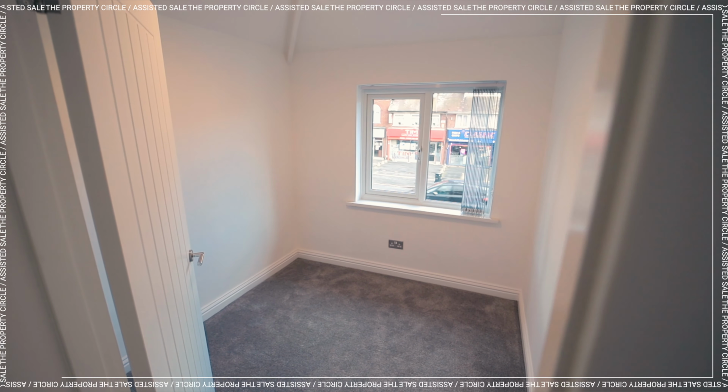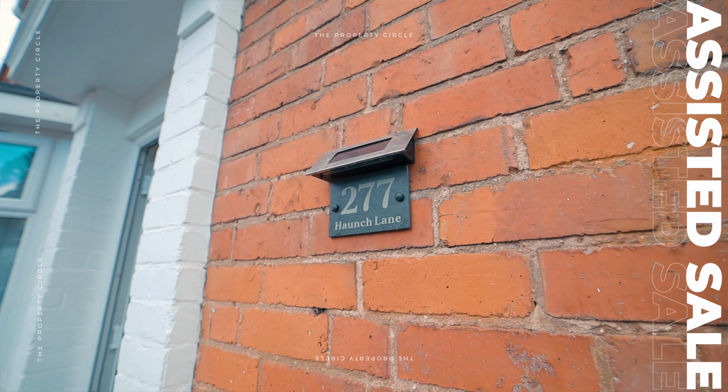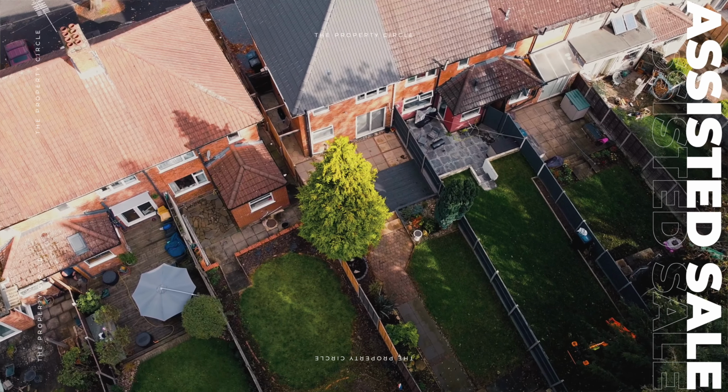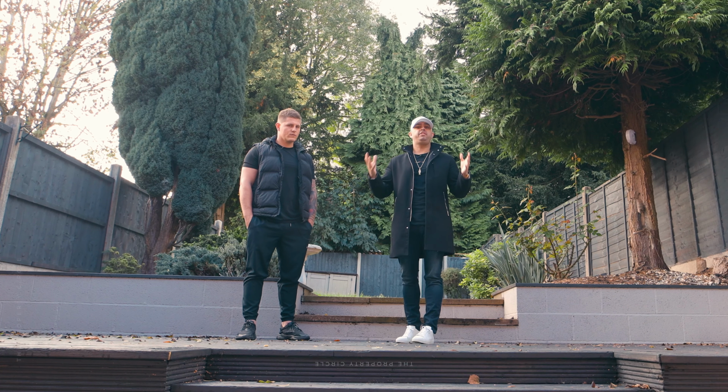The numbers on this property are amazing. The profit is incredible. This assisted sale is not something that's really known in property, is it? It's a fantastic strategy. It works. It's proven it works. We are standing in it right now with a £50,000 plus profit.